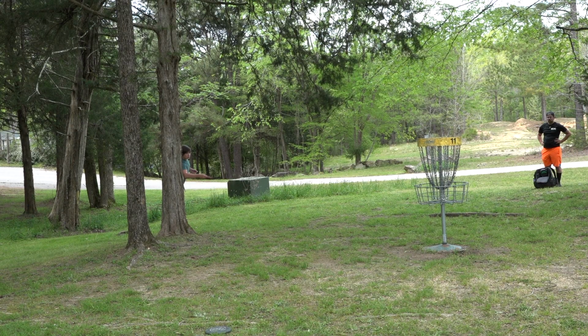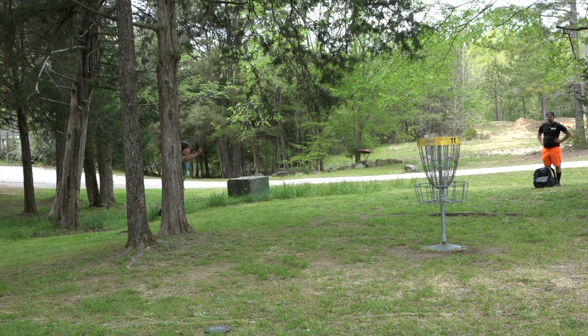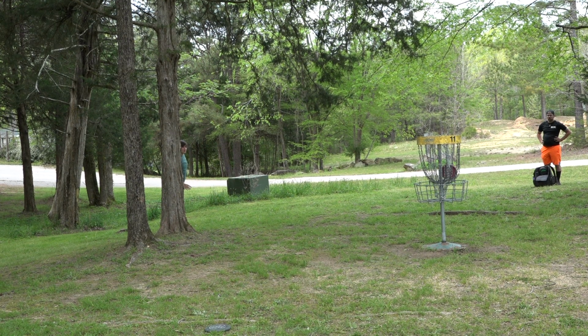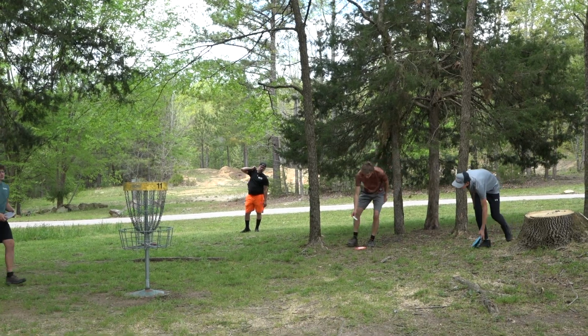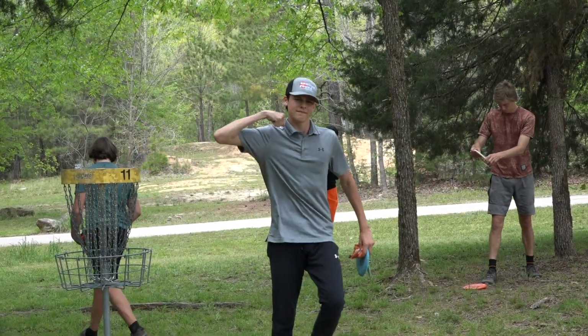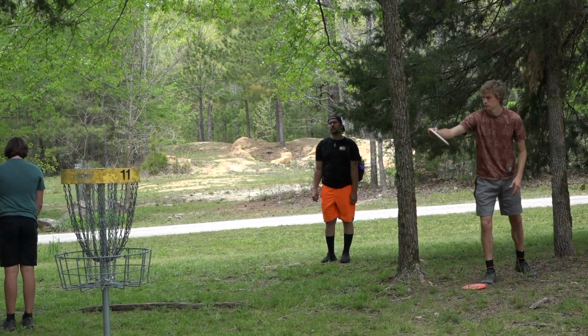The chains on this basket are super heavy too. You kind of want to hit it really hard like Abel did, or else it'll probably come right back at you. Some of these baskets are really good, but some of them are a little sketchy. They get used a lot. It's a great course. Play a lot of tournaments out here.